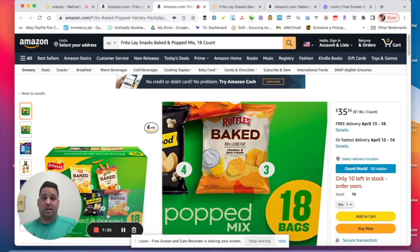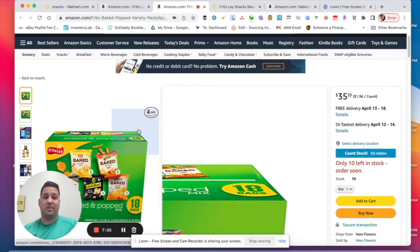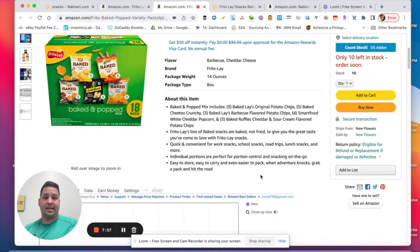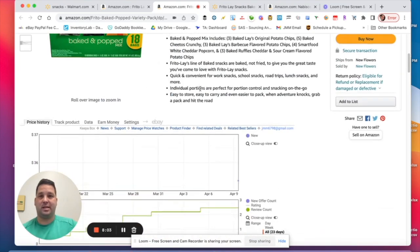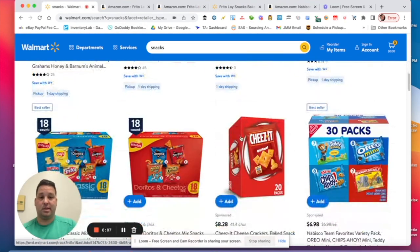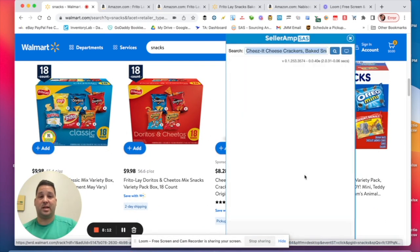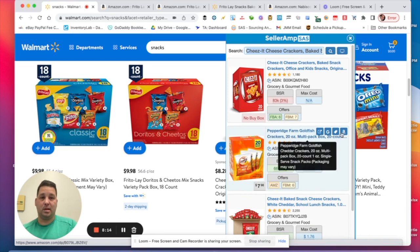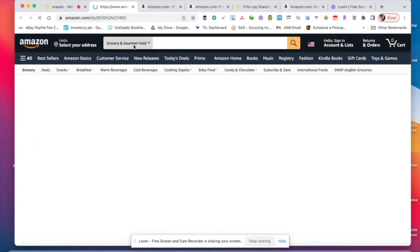$9.98. That's 18 count. Oh, this is a 4-pack. So you definitely have to be careful when you're looking at stuff like this. Obviously, this does not have a rank. It looks like this person just created this listing. It's only 23 days old. Definite hard pass on that. Let's see what else. Let's see if we can find something. Let's see Cheez-It 20-pack. No buy box. Let's see what's going on.